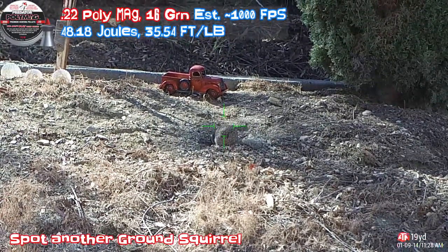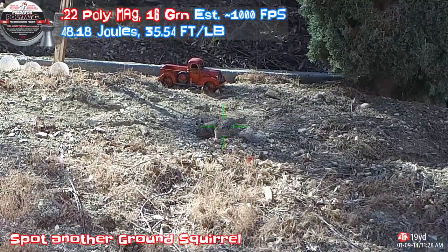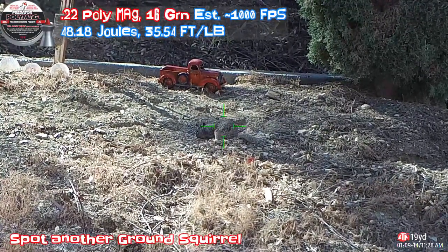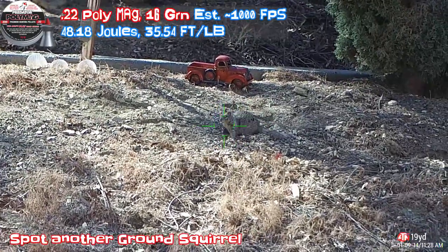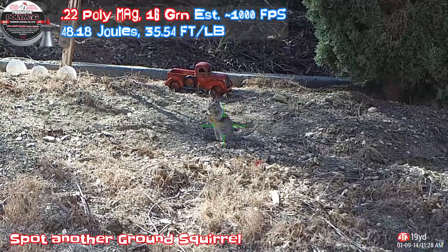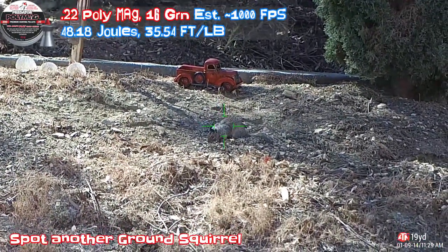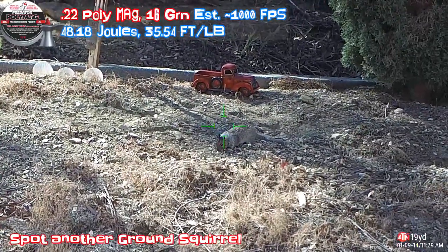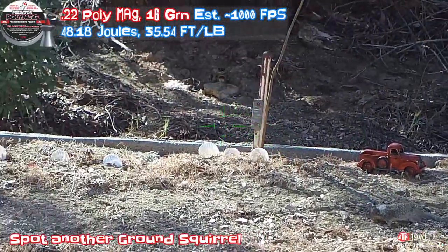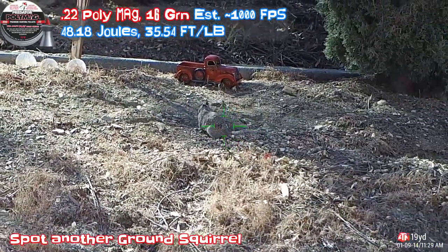And with a squirrel this fat, I almost imagine there's a lot of babies in it. So I think, let's not do anything to the squirrel. I think there's babies in here. So this squirrel is hungry, is pregnant. So let's leave the squirrel alone. Let's leave this squirrel alone.